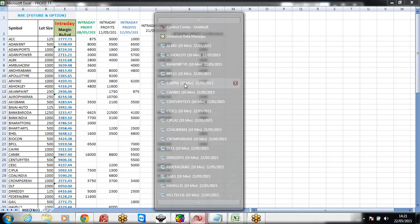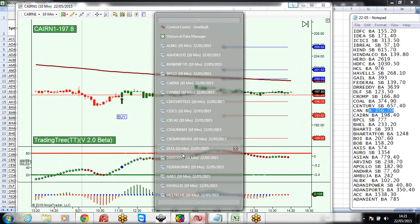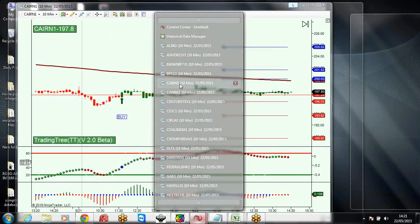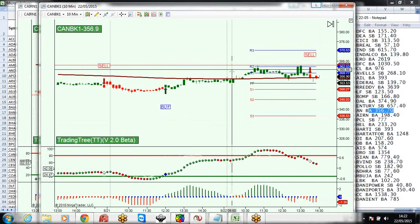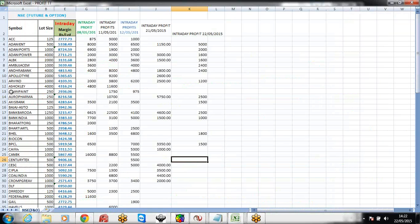Can we had a sell? We had a buy above here, 198.40. That was a gap up open. So ignore that. Can Bank, we had a very good buy call, 356.70. We made 362. So it made 362. Let's say 356. So that's roughly around 5300 rupees on Can Bank.